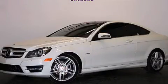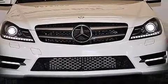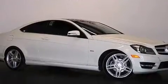This is a 2012 Mercedes-Benz C-Class, a great fit and finish. It features a 1.8-liter four-cylinder engine, a seven-speed automatic transmission. Plus, having just come off lease, this Mercedes-Benz is in like new condition.